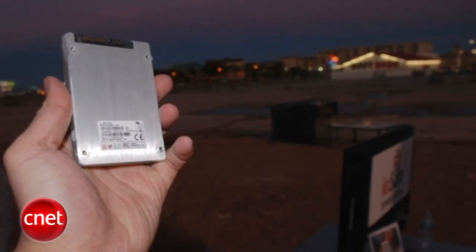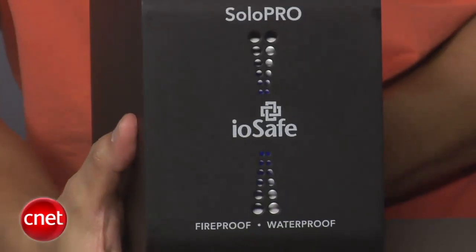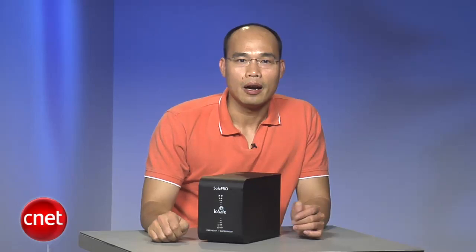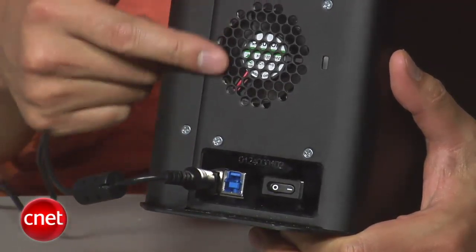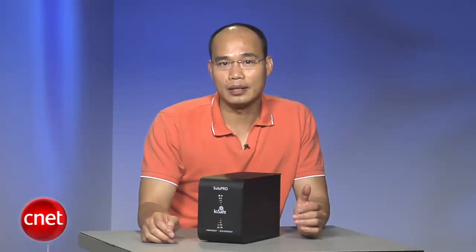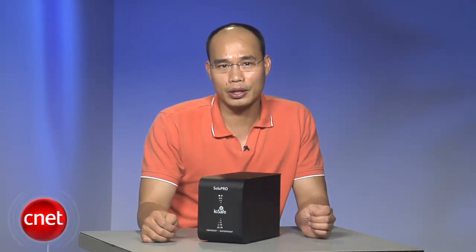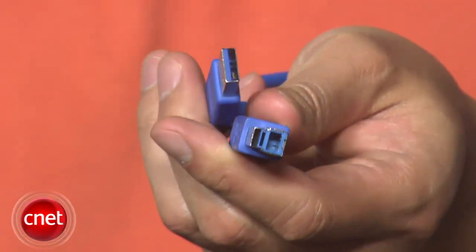Other than that, this is a simple storage solution. On the front, the Solo has a large blue LED light that shows the power status. This light flashes to show the hard drive's activities. On the back, it has one USB 3.0 port, a small ventilation fan, and an on-off switch. You can also buy a Solo Pro with an eSATA port, but then you have to lose the USB 3.0 port. Unfortunately, there's no option to have more than one type of connection. The Solo Pro comes with just one USB 3.0 cable and nothing else.